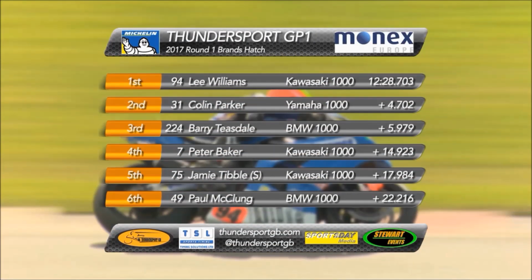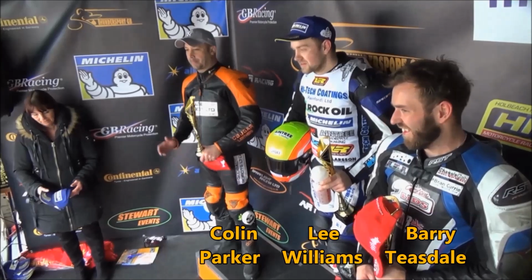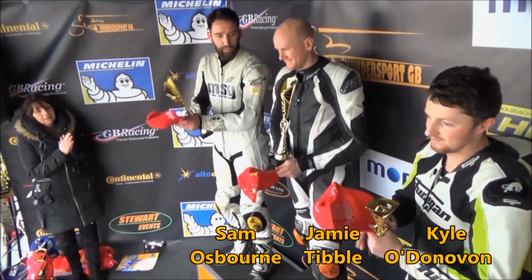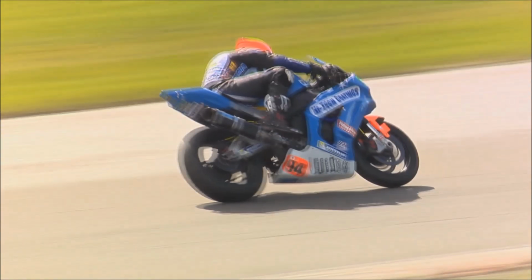The champion of 2016 takes race 1 win here on the Sunday on TV day at Brands Hatch, ahead of Colin Parker and Barry Teasdale. Pete Baker was 4th, Jamie Tibble was 5th and was the Sportsman race winner. Top 3 there in the Michelin GP1 Elites: Williams, Parker and Teasdale, and then Jamie Tibble, Sam Osborne and Kyle O'Donovan were on the Monex Europe GP1 Sportsman podium. That's it for race 1. We'll be back in just a few moments with race 2.